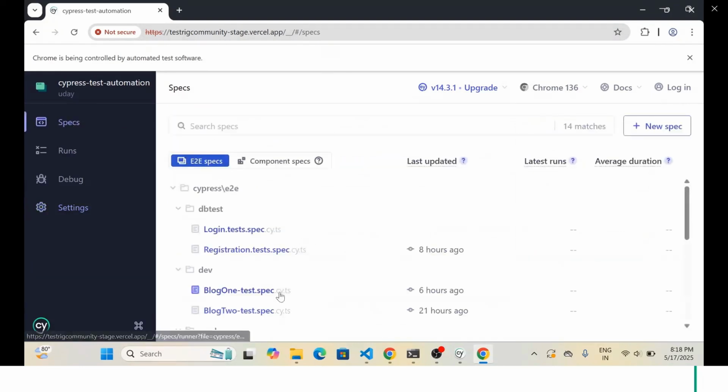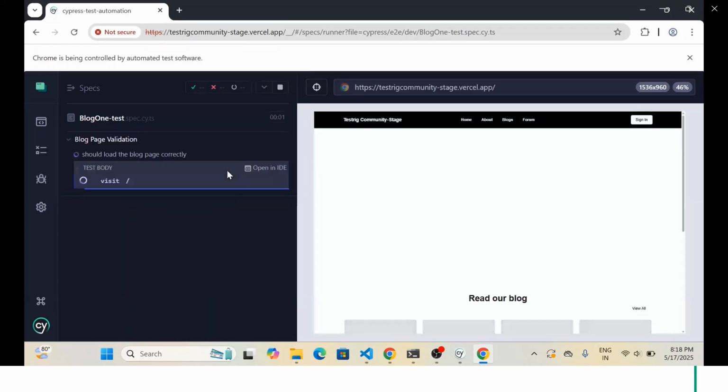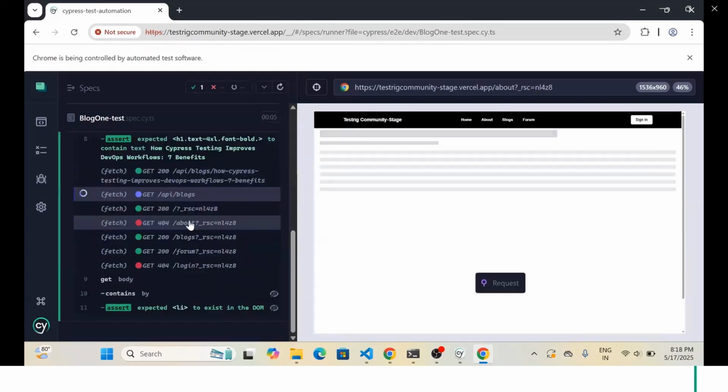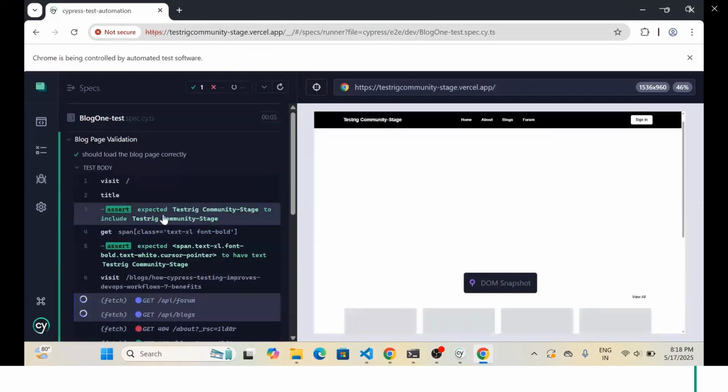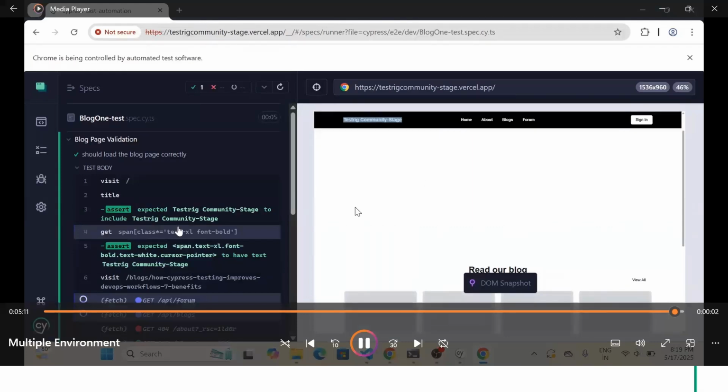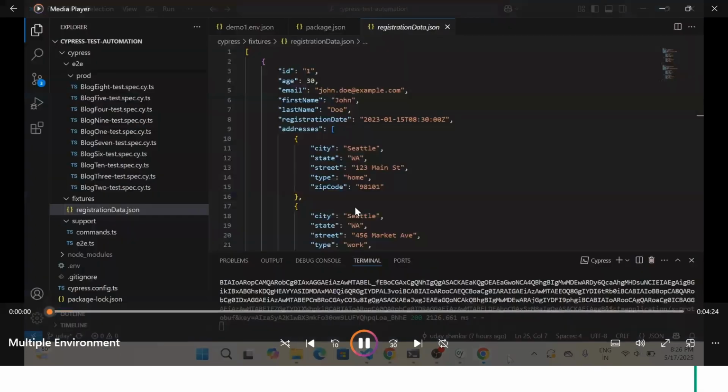And let's run this same test case again to verify the title and header with respect to the stage environment. So it will visit this stage environment, which is Testrig community-stage, and it will verify the title, which is Testrig community-stage, and it will validate the header as well, which is again Testrig community-stage. So in this way, we can validate our multiple environment configuration.